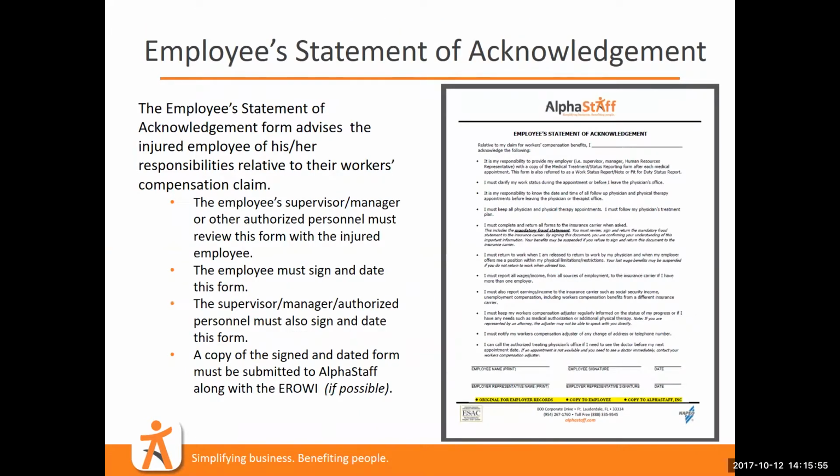Another document, the employee statement of acknowledgement, gives the employee some information about their responsibilities relative to this claim. So the manager or the supervisor really needs to review it with the employee. An informed employee is going to help this case go smoothly, and it's also something that you can fall back on, that you know that the manager will walk through the document with the employee. The employee must sign and date it, and the supervisor or the manager also must sign and date it. Then that completed and signed form needs to be sent, hopefully with the EROWI, that report of injury, if possible at the same time, but either way, just get them both in and we're good to go.